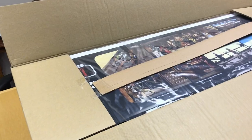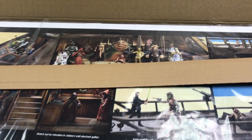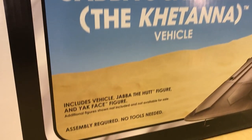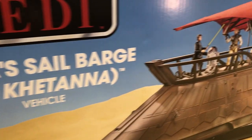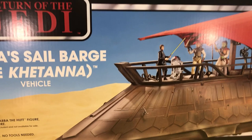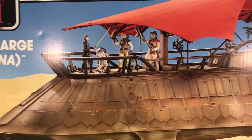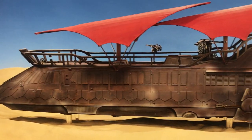The dents don't look as bad here, and they added this strip so when you use the knife, you don't scratch the very pretty box with the photos. The Khetanna, I never knew it was called that, includes Yak Face. I love the photography here. Definitely a throwback to all the vintage toys we used to get. Pretty cool stuff. Yak Face and the Haslab logo.